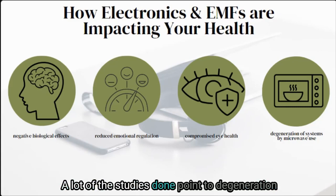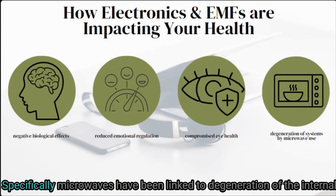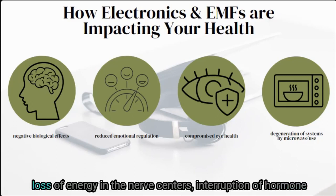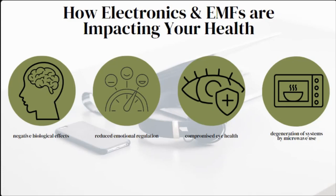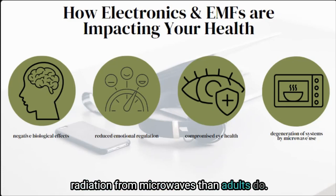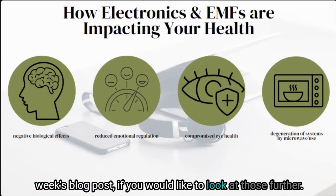A lot of the studies done point to degeneration of some type of system within the body. Specifically, microwaves have been linked to degeneration of the internal cellular membrane, nervous impulses within the brain's cerebrum, loss of energy in the nerve centers, interruption of hormone production, and degeneration of the blood and lymph. And children actually absorb even more radiation from microwaves than adults do. And so all the studies that I just shared are linked in this week's blog post if you would like to look at those further.